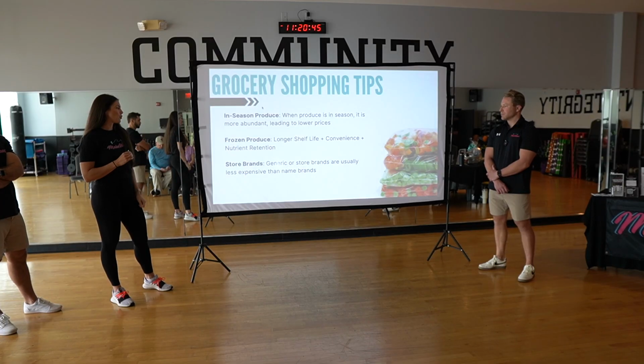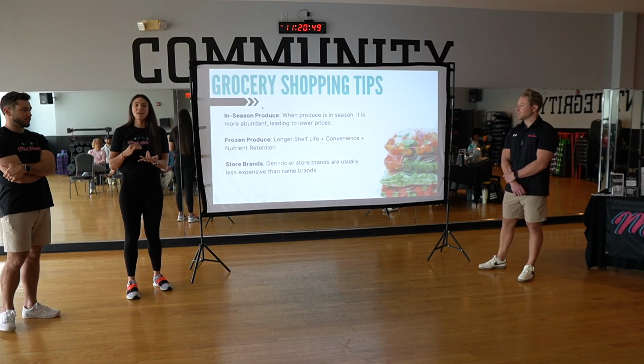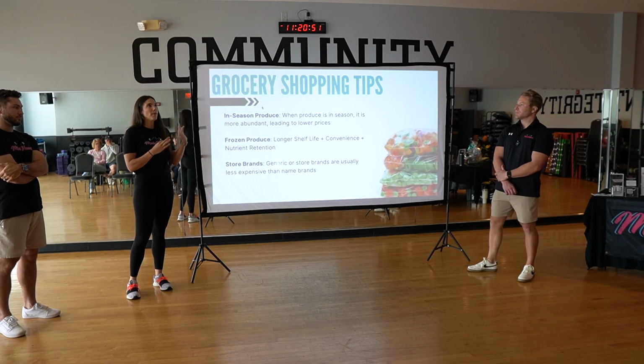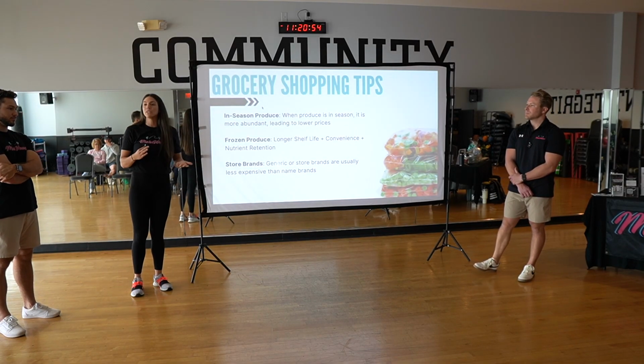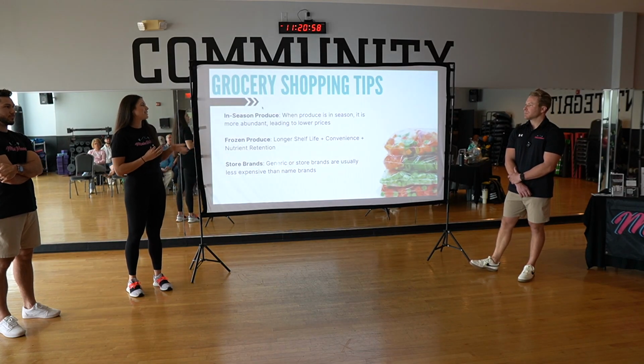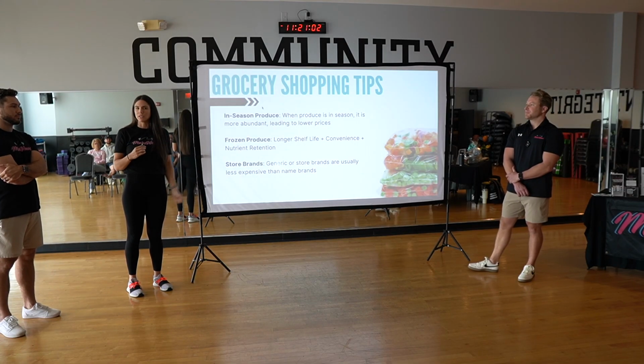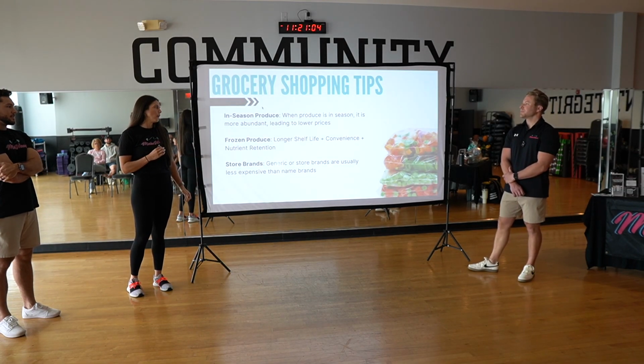And then also going for the store brands. A generic is going to be probably the same as a name brand, but it's just going to be cheaper. When we talk about healthy living, people say, well, groceries are so expensive. So these are just some of the tips that we like to give to help make it a little bit more financially feasible while still prioritizing the healthy food that we talk about.